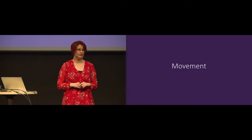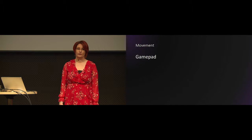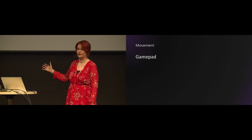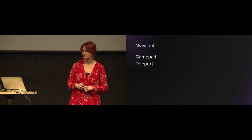So, now we have the play area. How does the user move in this defined area? Well, the most classical way is, of course, the gamepad. And this will work with most platforms right out of the box. And most people are familiar with that as well.